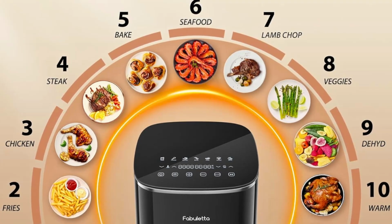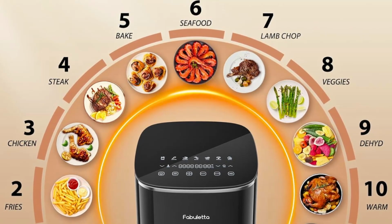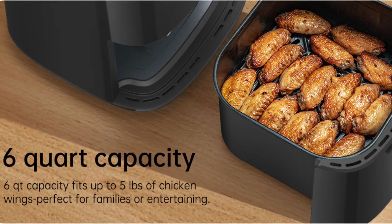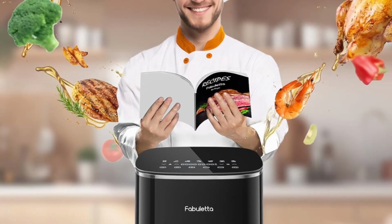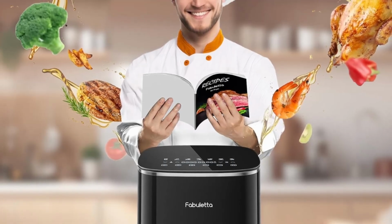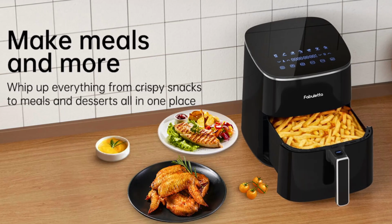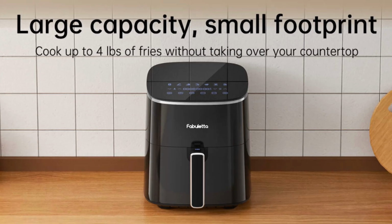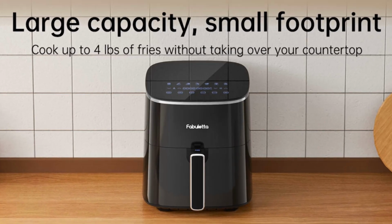This air fryer isn't just about cooking, it's about transforming how you approach meals. It's perfect for small families, serves 3 to 5, health-conscious foodies, or anyone who wants restaurant-quality results at home. Solving real kitchen problems. Let's face it, cooking can be a hassle.